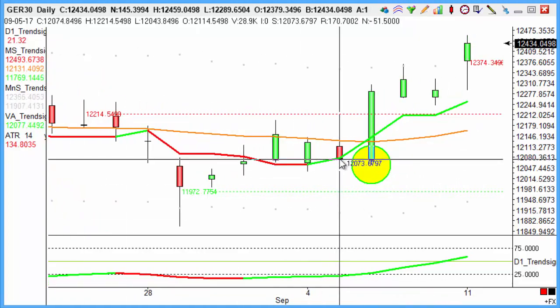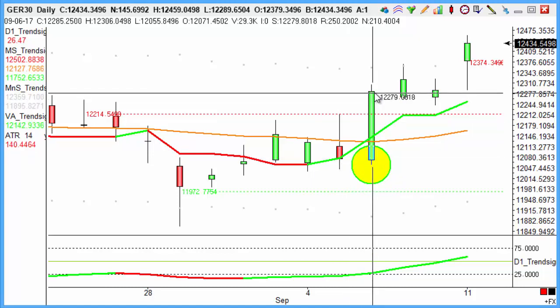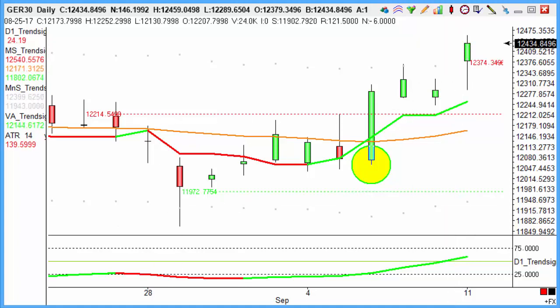Really close to getting our entry away there on Tuesday. In fact, the market closed 2 or 3 ticks away from giving us a buy trade then. But as was, we got our buy there away on the 6th of September, looking for a 100-point move, and it's done it. It hit our target there today for a further 100-point move.